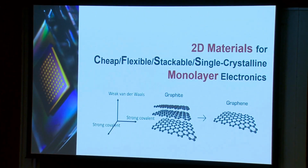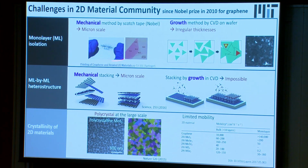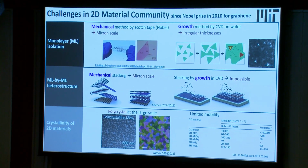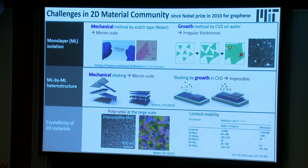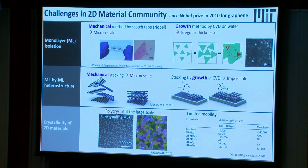But so far, there have been, of course, challenges. Ever since the 2010 Nobel Prize method, whenever you want to produce a monolayer electronic component, you really need to do the taping process. You purchase the bulk 2D materials, then you put the tape, then you repeat this taping 1,000 times, then you stamp on the wafer. If you're lucky, you'll be able to find a monolayer 2D material, in this case, monolayer graphene. But it's not regular, it's not uniform. You can find monolayer, bilayer, trilayer, multi-layer easily. So the typical size limit of this monolayer 2D material is microns. So obviously, industry is not interested in this process.